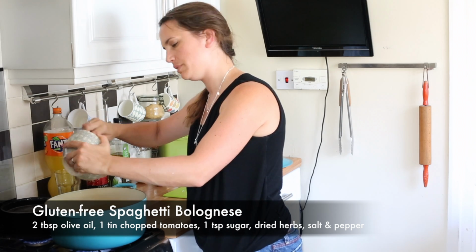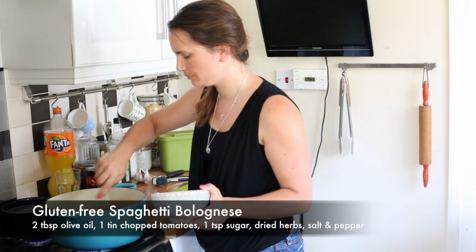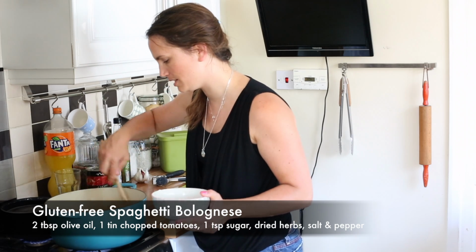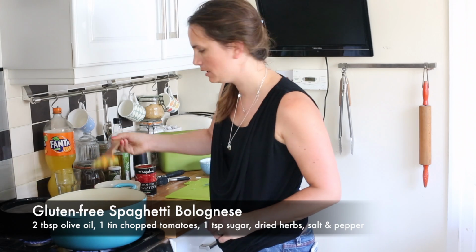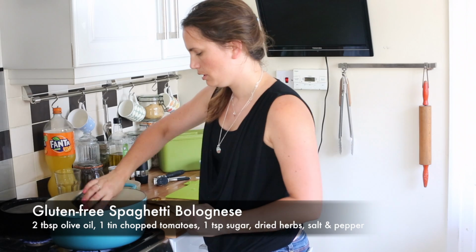So just give it 5 minutes. You want it to take a teeny bit of colour. Oh my gosh, the smell is just incredible. A bit of colour. So I'm just going to add chopped tomatoes.